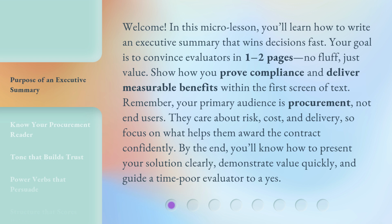By the end, you'll know how to present your solution clearly, demonstrate value quickly, and guide a time-poor evaluator to a yes.